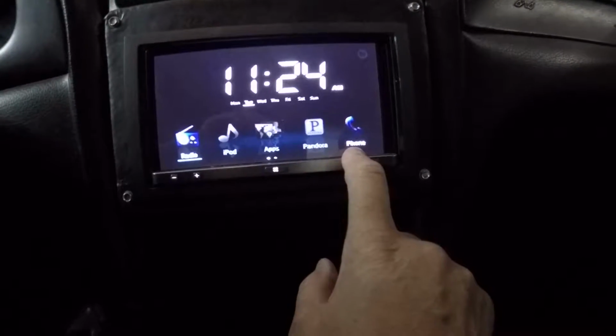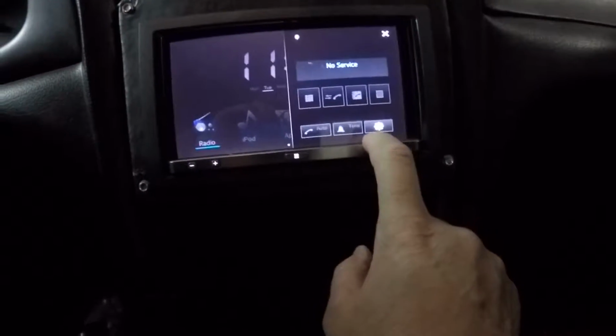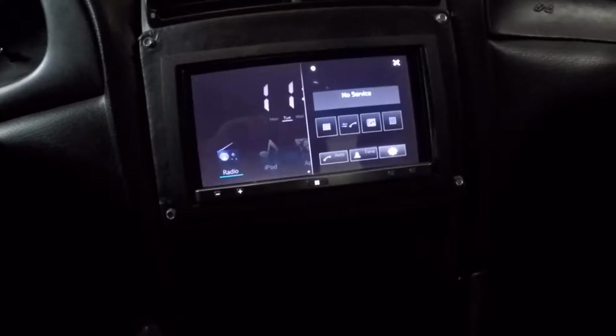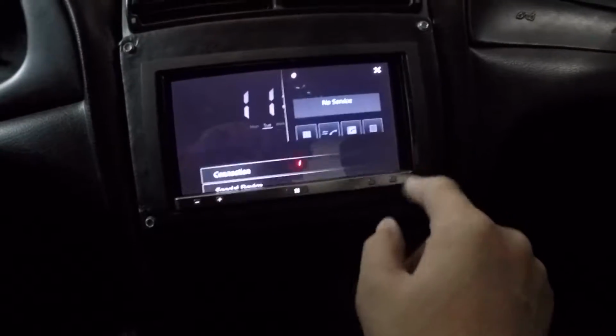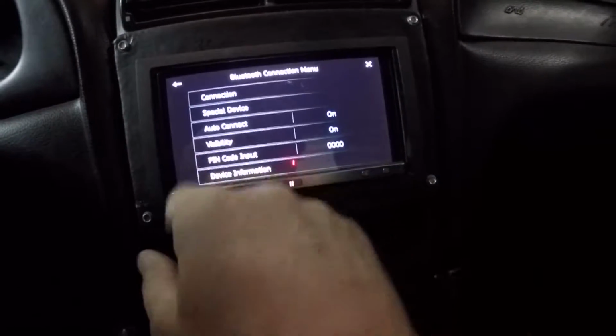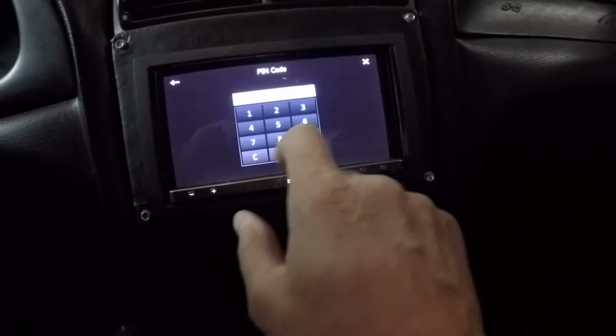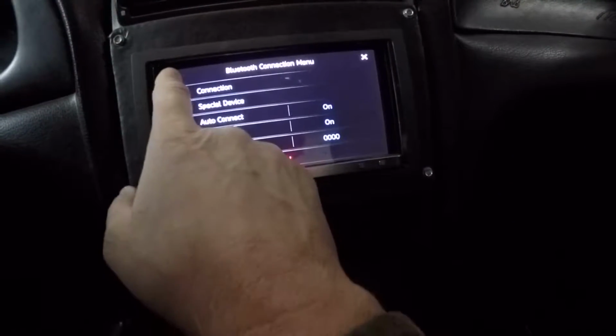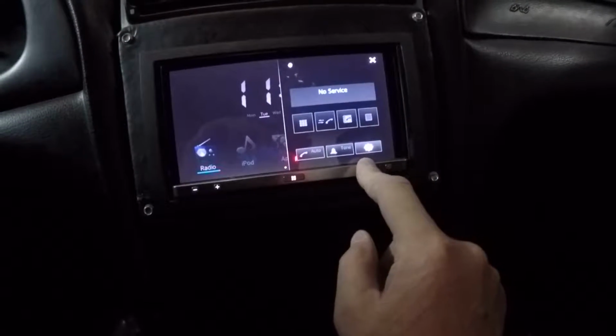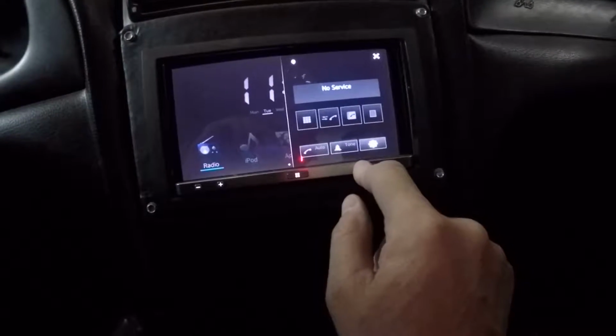And of course, you get your phone. Your phone is always there. I don't know why. You would think it wouldn't be there if it wasn't plugged in. Obviously, there's nothing because the phone's not plugged in. All of these are grayed out. I can't do anything except for configuration. It does give me an option to do some configuration, various different things that I can do there. I'm not going to mess around with that right now because I think that's already set for the phone to work. Right now it says no service.